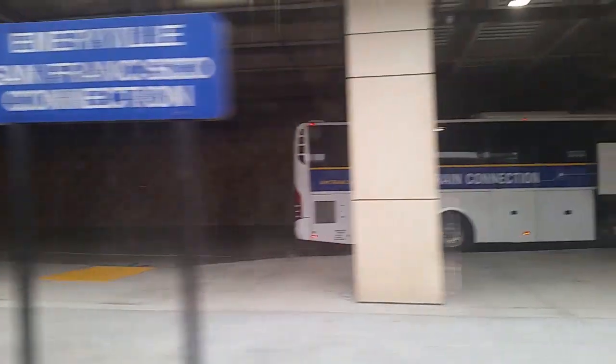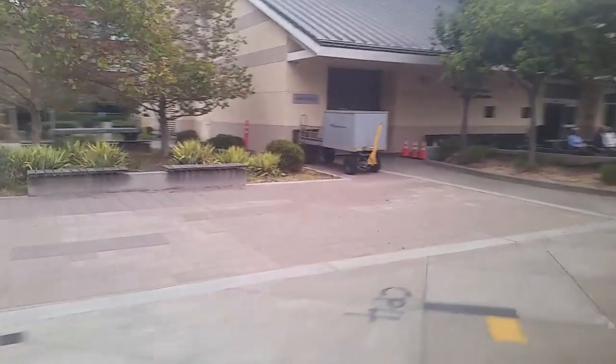Well, that was a long stop in Emeryville. I really don't know why. There was no announcement why we were here for significantly longer than I would have expected, but for some reason we were. There's the station. This is a popular stop. It's your connection to BART into San Francisco and buses to San Francisco.